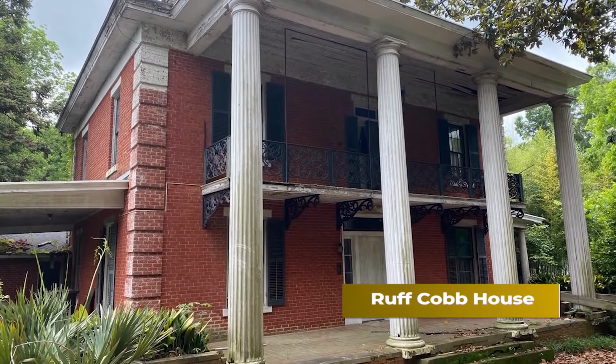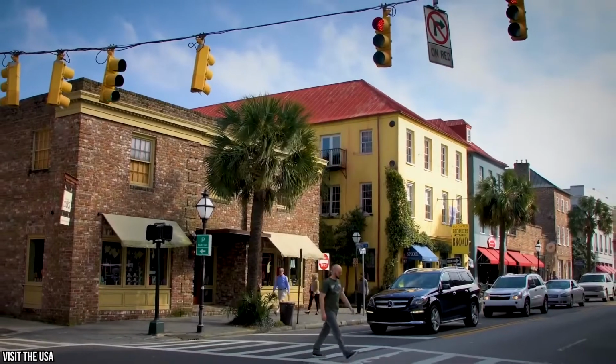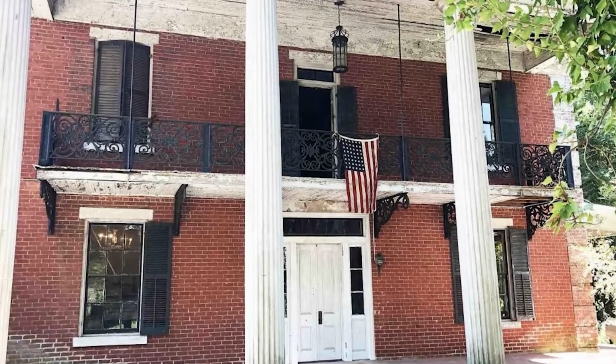Now that we're coming down to the end of our list, we want to leave you with something really special. Check out Ruff Cobb House in Newberry, South Carolina. This fantastic property dates all the way back to 1850, which means if you decide to buy it, you'll be owning a piece of history.